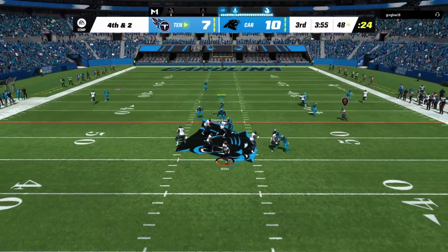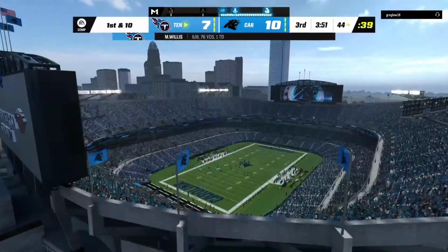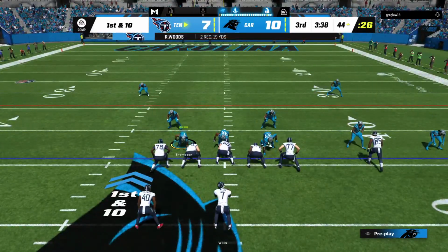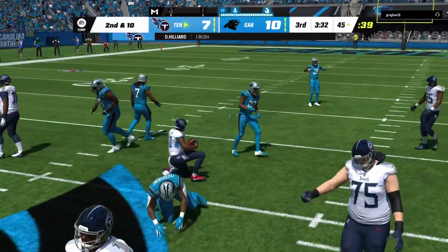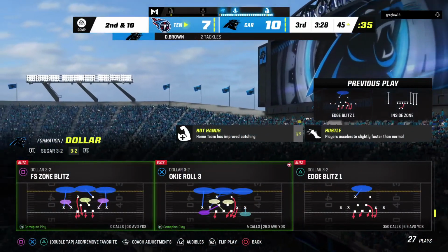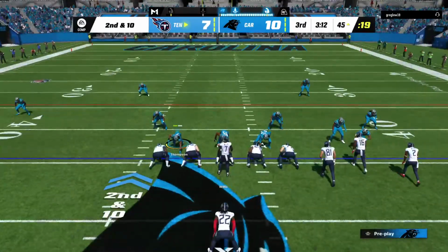4th down, Willis. And Woods has it complete. And he is going to pick up the Titans' first down as they manage to convert. And that'll keep the drive alive. And the big boys up front, they're going to stop him right at the line. Big Derek Brown making the stop. And the big fella stuffed that one up in a big way.